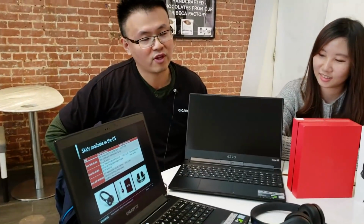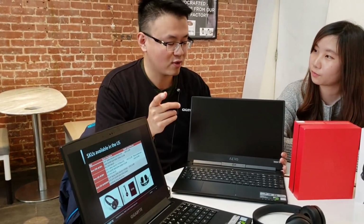Actually, all the new features on the Aero 15 and 15X were inspired by you guys, such as the panel, the keyboard, the SD card, all of it. That's good, you listen to your consumers. Yeah, we listen to you guys and also the customers. So if you have any ideas about it, don't hesitate to let us know. Okay, all right, great. Thanks.